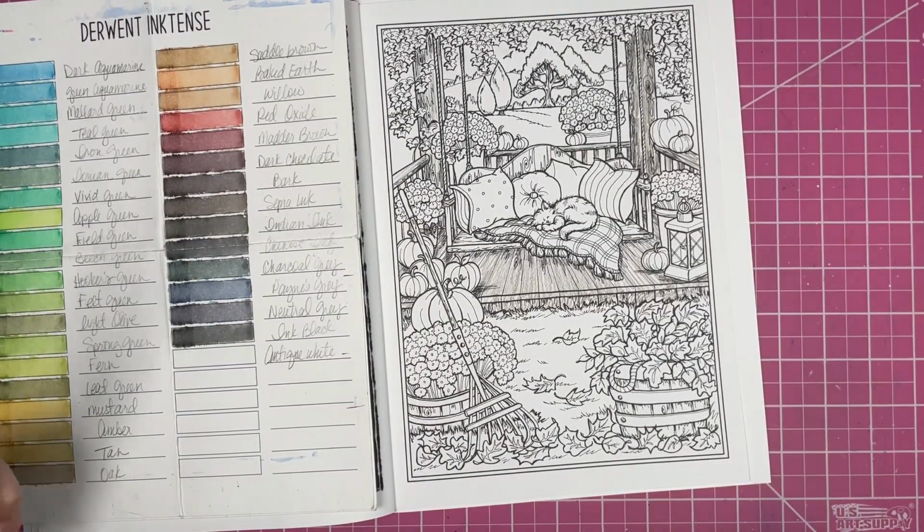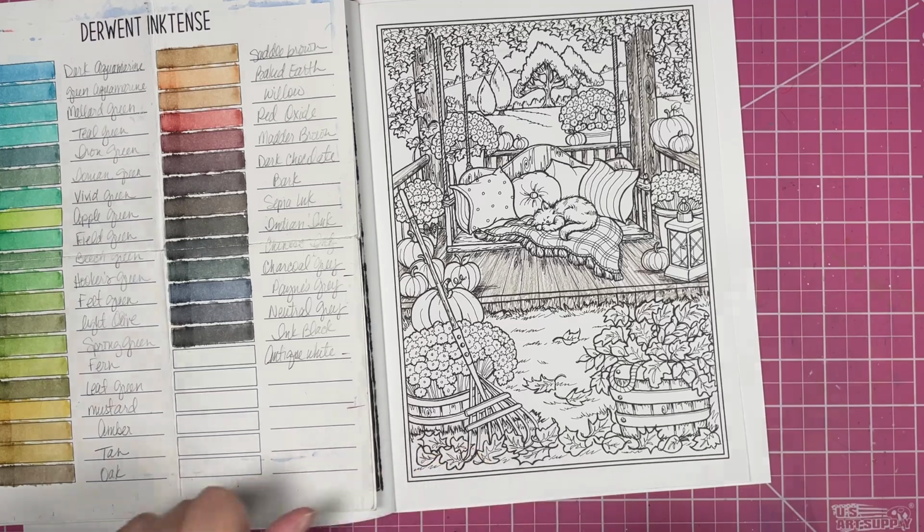So I've got some, what is this one? I've got to figure out which, this one will work, I think.